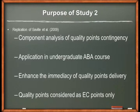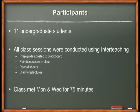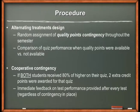In previous component analyses of quality points, one of the biggest issues was, back to that immediacy, they learned if they met the quality point, but it wasn't until maybe a week later, so it was too delayed in time. So we wanted to enhance the immediacy of the delivery of reinforcement. This was a small study of just 11 undergraduate students in an introductory applied behavior analysis class. It met on Mondays and Wednesdays for 75 minutes. Very similar alternating treatments design, with no counterbalancing because it was only one section, so we didn't have the opportunity to counterbalance.